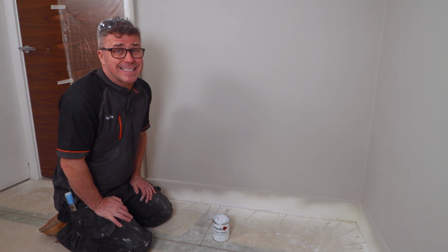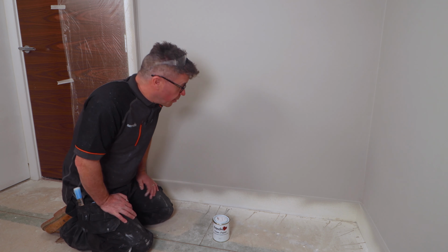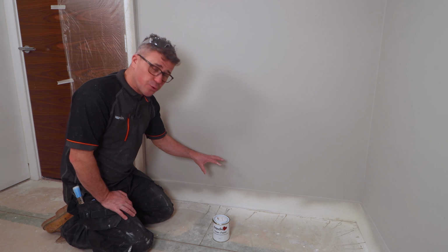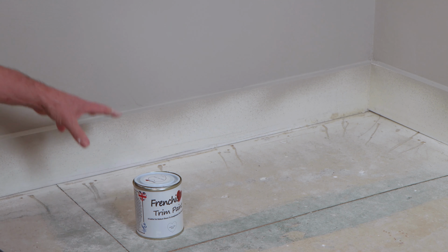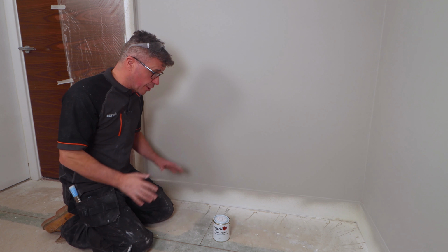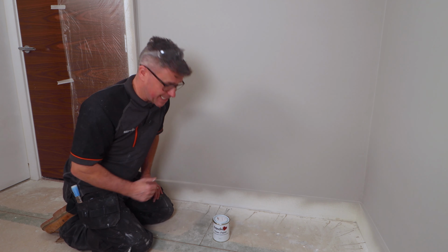Now I'm about to paint the skirting boards, and guess what? Laura's changed her mind. Originally we were going to do these in a moleskin colour, but it's a little bit too dark. She thinks it'll be too dark with the wooden flooring that we've chosen because it's a lot lighter, and also the wallpaper on that wall is going to be lighter. So it's going to be whiter than white, like what we did on the ceiling.